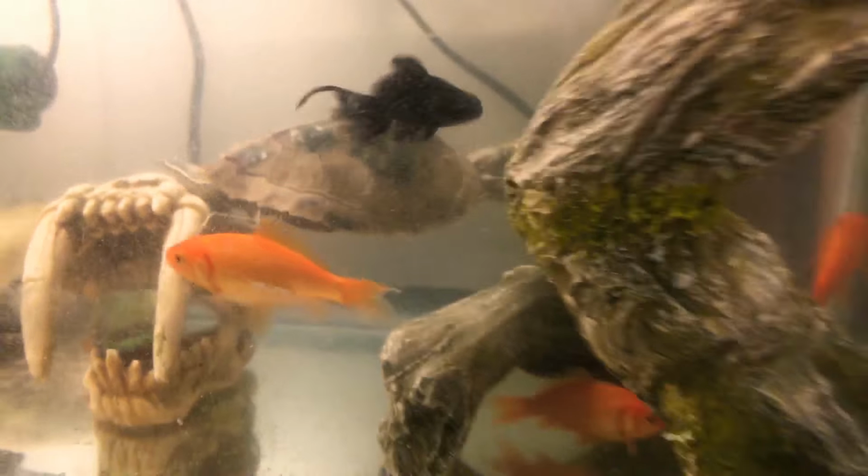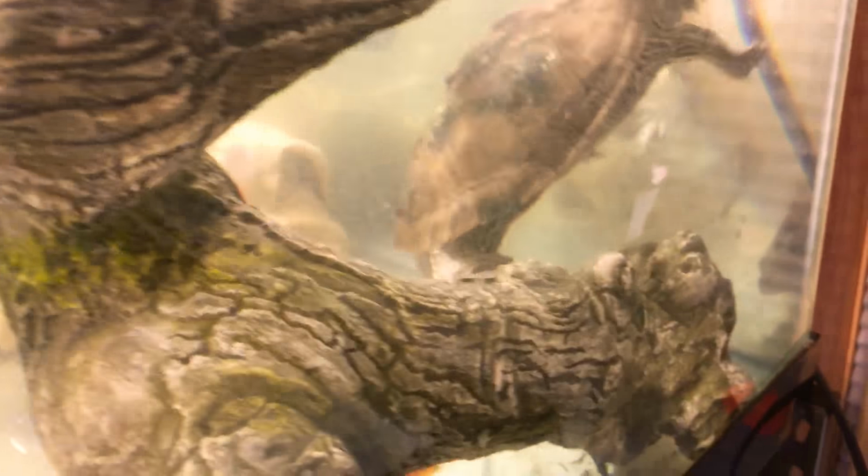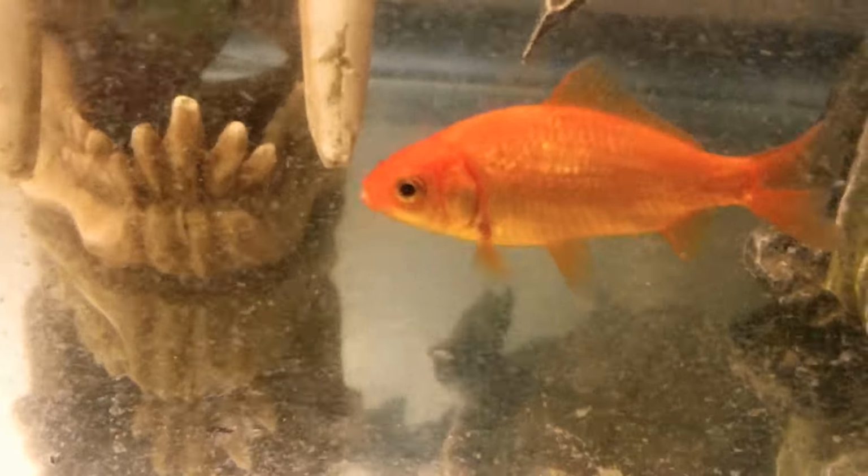The shell on my Mississippi map turtle is healing, which I'm happy about. As you can tell, I do clean it off, brush it off once a week. That just keeps the shell healthy. Usually these are semi-aggressive, but it looks like he's hiding.